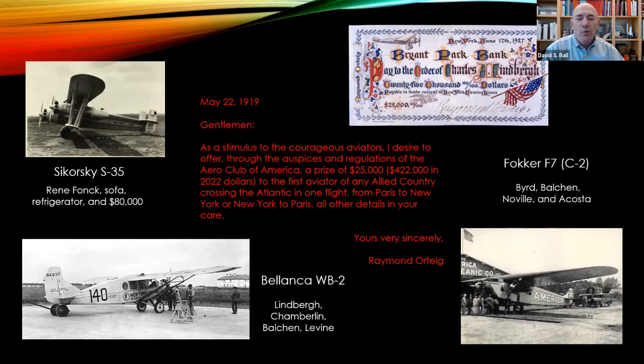And so we've got the WB2, we've got the S-35, and then there's the Fokker. And Fokker, just a tremendous aircraft, and they create a variant called the C2. And instead of having one engine, it's got 3 engines. And this is the one that Byrd, who's got a lot of Fokker experience because he took a Fokker across the North Pole, says this is the plane that we're going to take across the Atlantic. So he goes with Balkin and Novell, and Bert Acosta is along as a navigator.